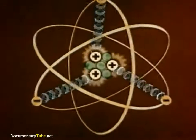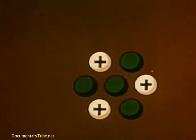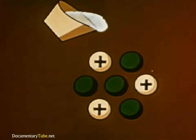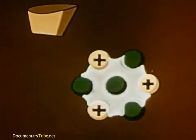But here in the nucleus are other particles with no electrical charge called neutrons. Very important characters too, as we shall see. And equally important when it comes to atomic energy is what scientists call the atom's binding force. It's a kind of cosmic glue holding the nucleus together.